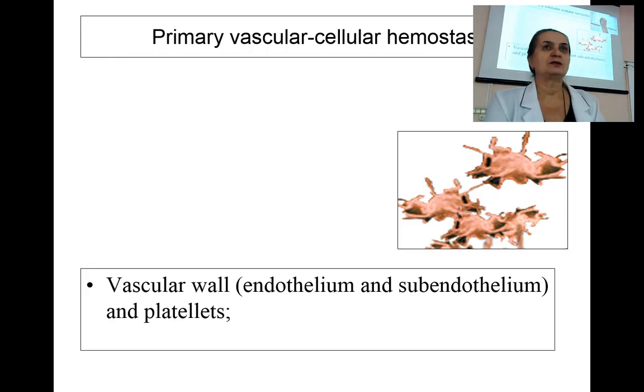Primary hemostasis encompasses the critical processes of vascular constriction and the formation of a platelet plug. This initial stage is vital for the effective control of bleeding, anchoring the body's response to vascular injuries.